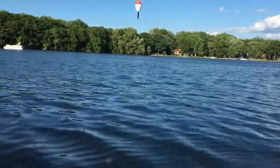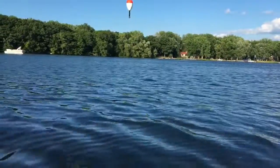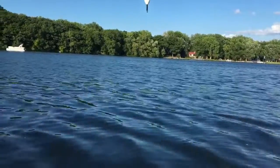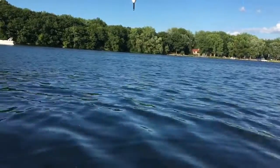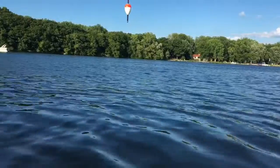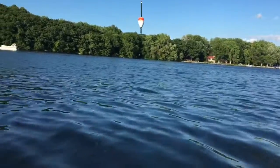Well, that's a bummer. That breaks our streak of 6 casts in a row catching a fish. I had one on there and I set the hook, but I think I pulled it out of its mouth and he got the little chunk of worm. So we'll get new bait. Let's see if we can start another one.